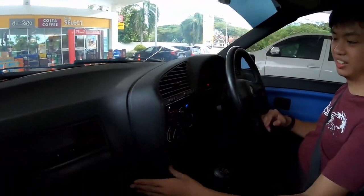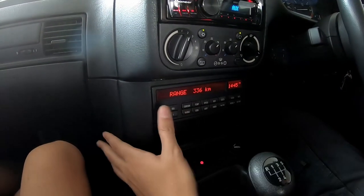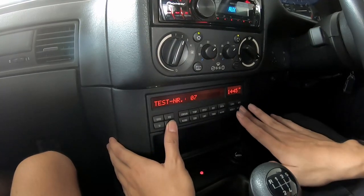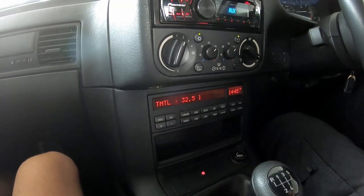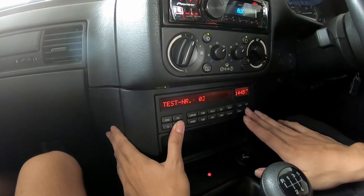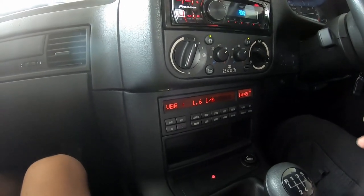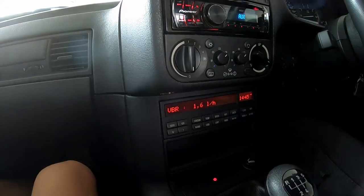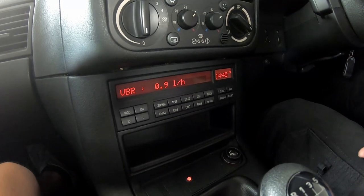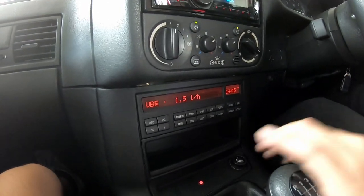What is interesting about this OBC is that, okay, we got some fuel, so 60 ringgit of fuel gives me an estimated about 300 kilometers. If I run low on fuel, you can put in a test page. I know exactly there's 32.5 liters of fuel in my tank right now. That's really cool. And I should be able to know how much fuel we are injecting into the engine at idle. Without aircon, you will see that it uses less fuel. So at idle with no air conditioning it's doing 1.0 liters per hour. If you turn on the air conditioning, it goes up.